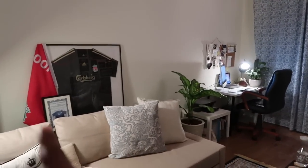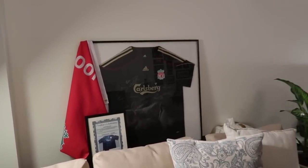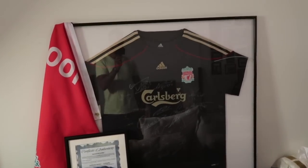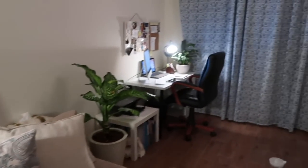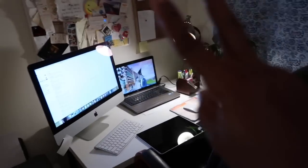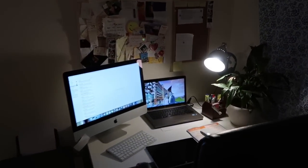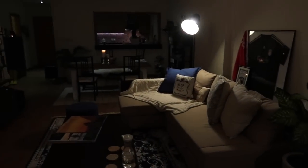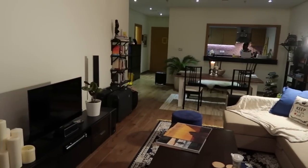Interesting for Priya. This Liverpool jersey is signed. My brother bought it for me for my birthday a few years ago. Had it framed, and this is where we do a lot of our work. The office, all the YouTube videos, editing, assignments, studying, lights, and yeah, that's the apartment.